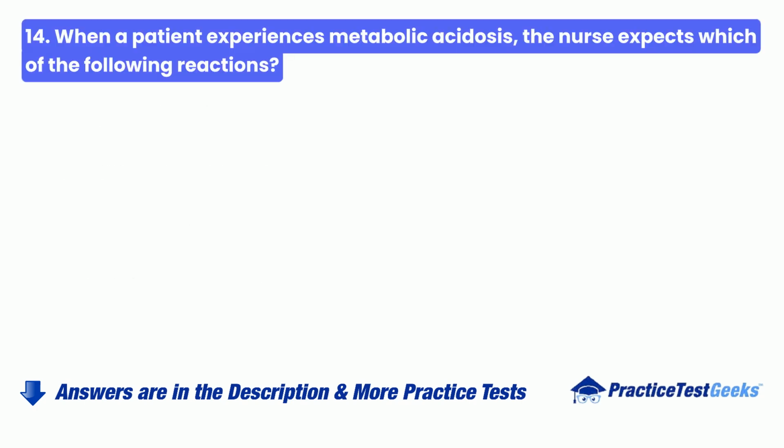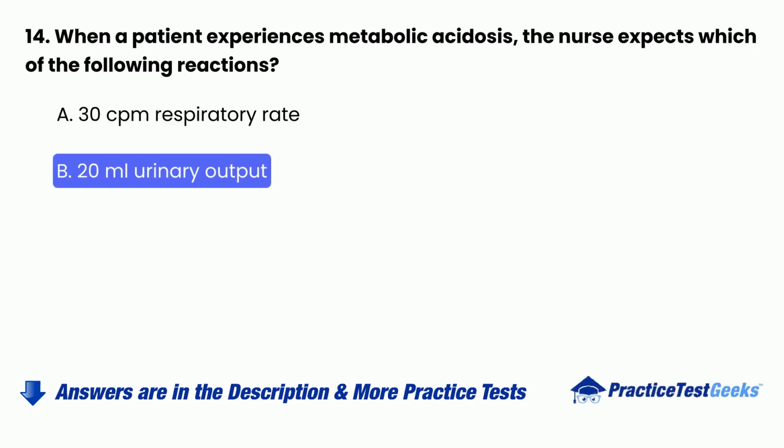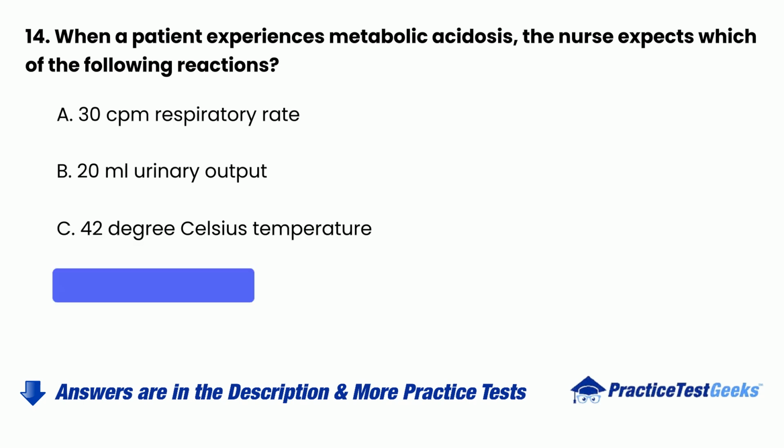14. When a patient experiences metabolic acidosis, the nurse expects which of the following reactions? A. 30 cpm respiratory rate. B. 20 ml urinary output. C. 42 degrees Celsius temperature. D. 110 bpm heart rate.